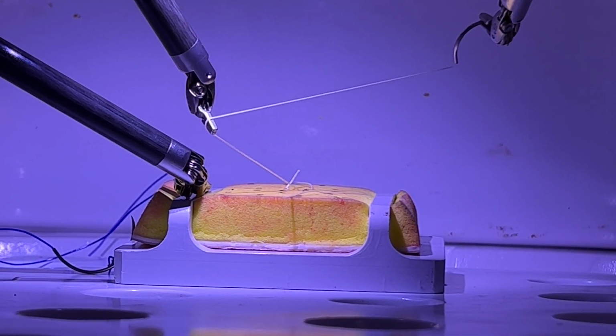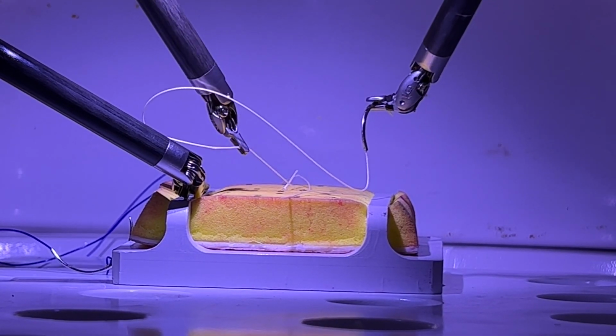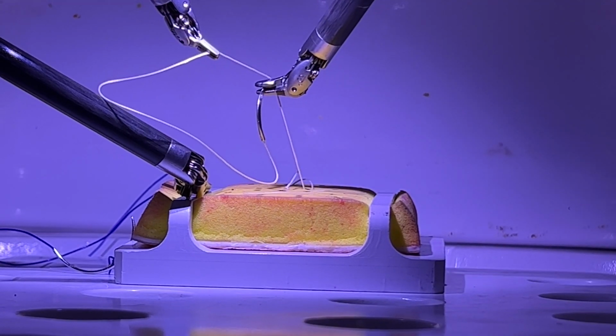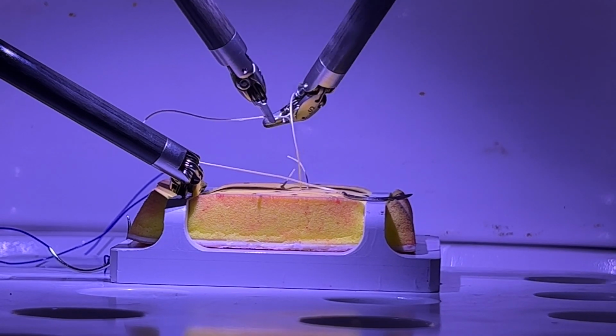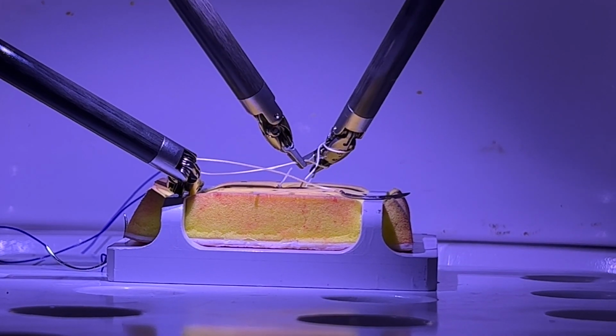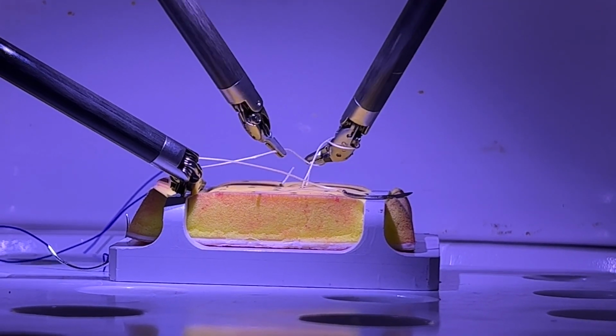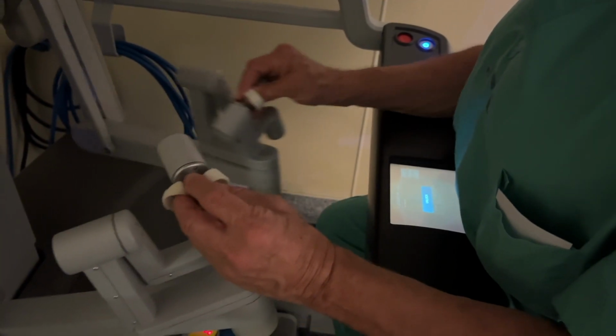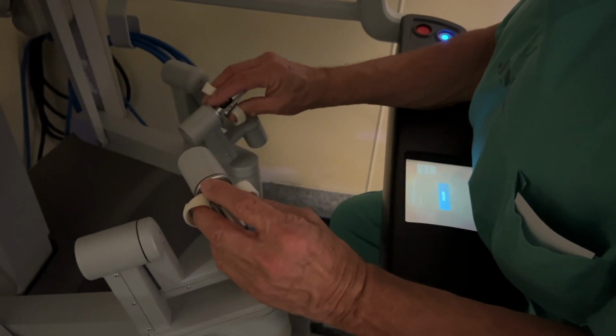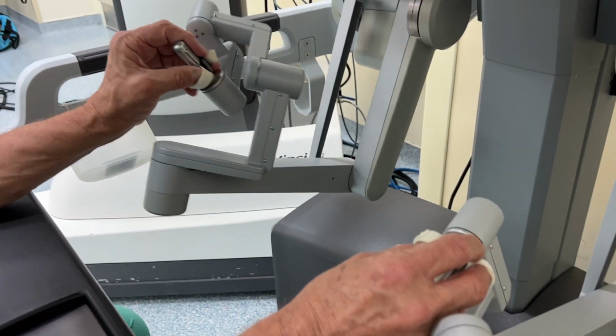Because of the advanced technology of the robot, this is a lot easier and so much better than doing it laparoscopically. We have a lot more control. You can see us pulling the thread through here. And if you can see, there's a clutch on it too, so that your arms don't become outstretched, reaching for different portions within the body cavity.